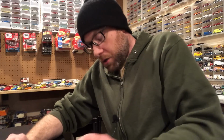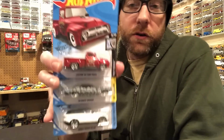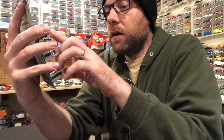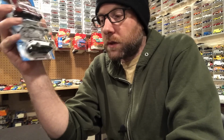And then I've got these three. So these three are Kroger exclusive deco. We've got the Range Rover Velar, the '64 Buick Riviera, and a really kind of cool, kind of Halloweenish Tampo. And then the custom '56 Ford truck. So these are Kroger exclusive. There was one more Kroger exclusive color, but it was some fantasy casting. So I just did not care to pick it up. So I didn't. And that was pretty much it.